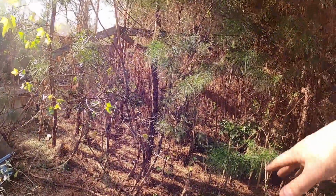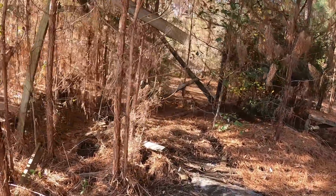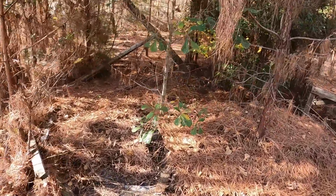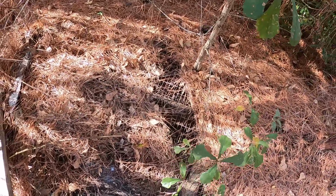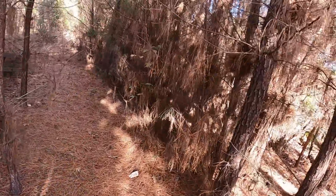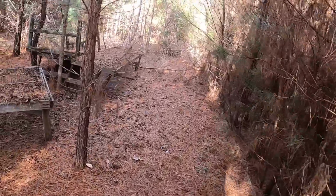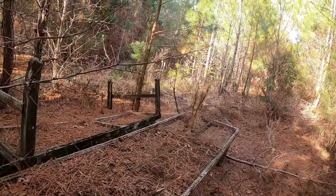You can see the pines have just volunteered up through all of that. That's an old greenhouse there. See, this can't hardly be mulch. Look at that, that's metal right there. That's metal wire. Yay. What do we got in here? What do we have in here? Lots and lots of trash.